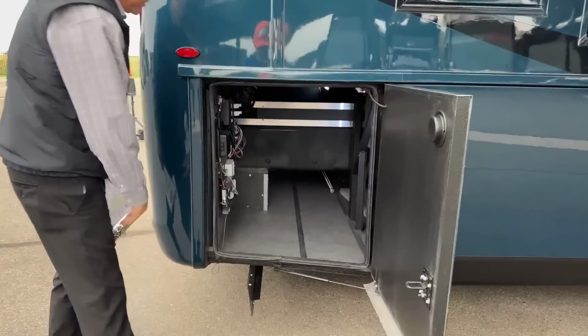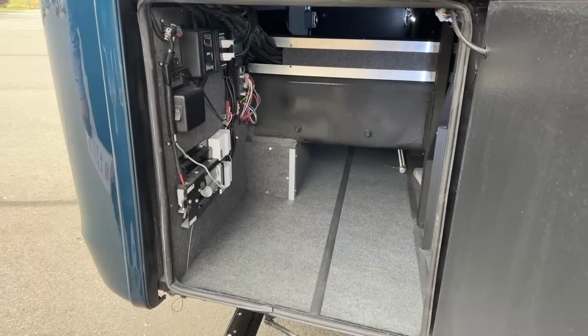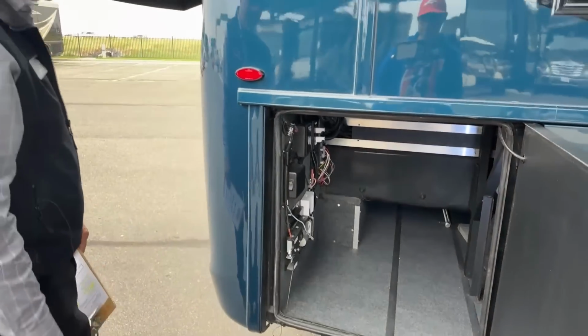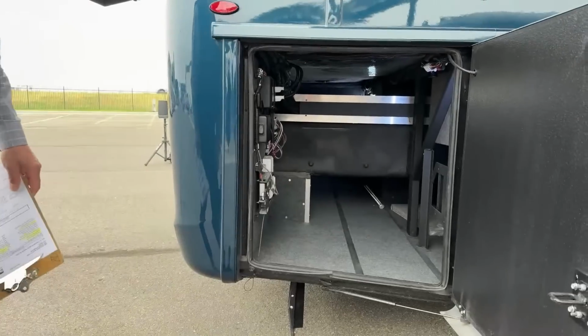Over here you have some more storage, and you have a couple other things. So we have our lights for our docking lights. You'll see those. I just turned those on. We also have our trunk latch. But we have some good storage under there. We can put longer items underneath that frame rail right there.